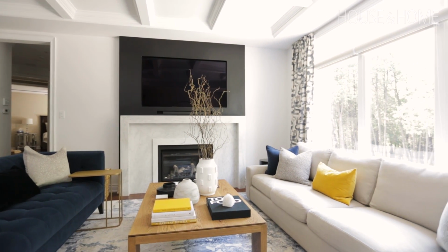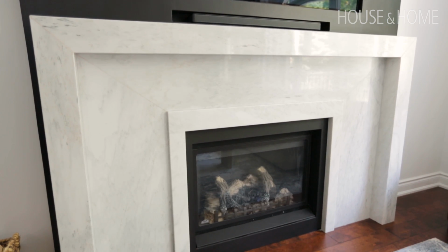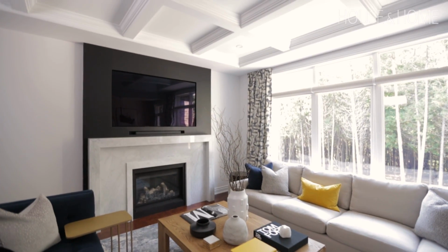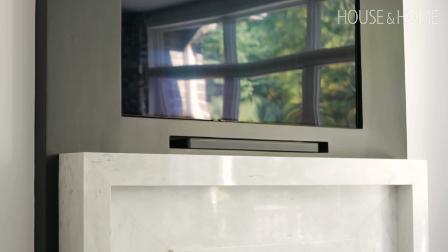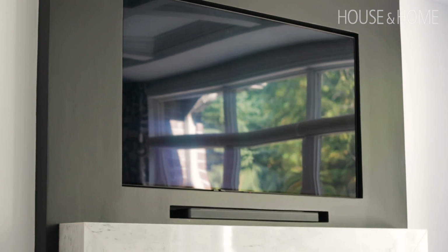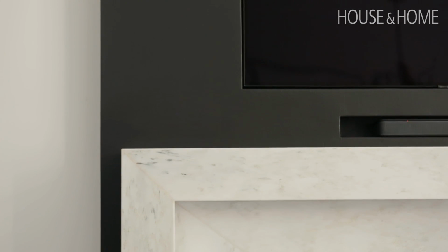We chose to go with a beautiful marble, and we had a custom mantel designed to make the fireplace the true feature. We wanted to make sure that the TV gets addressed as well. We had our contractor create a drywall recess into the fireplace box to custom fit the television. So this way the television is truly seamless and not a visible focal point.